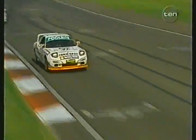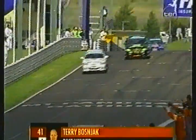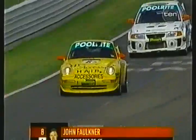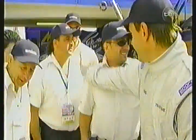The Mazda RX-7, fantastic. Terry Bosnjak will win the Poolrite 3-hour showroom showdown. Well done. And so he should be pleased. His co-driver Mark Williamson did a magnificent job in the first stint, and so too did this car coming across the line. The My Accessories Porsche 911, John Faulkner and Ed Aitken, they will be pleased, perhaps a little disappointed towards the end. There's Mark Williamson and the whole team.